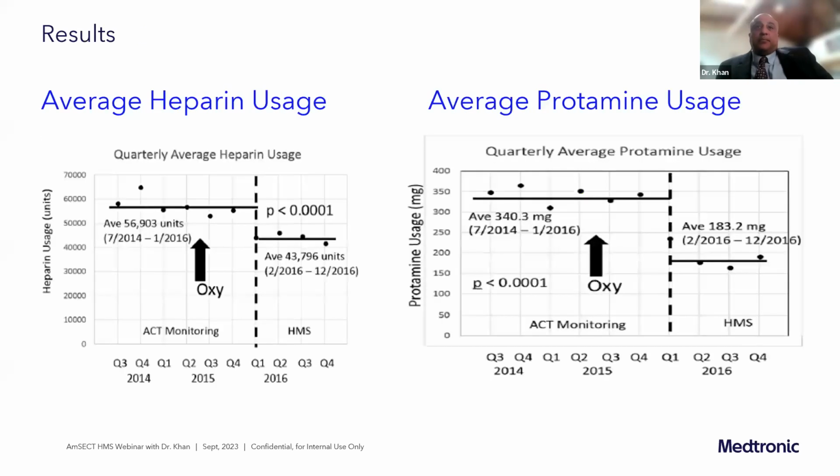Next. So the results were actually quite surprising for us. In the beginning, we were using about 56,000 units of heparin. After implementation, there was a dramatic drop. The p-value was less than 0.001. And if you read enough papers, you know this is very significant. We dropped our units down to 43,000 units. The oxygenator was introduced right here.